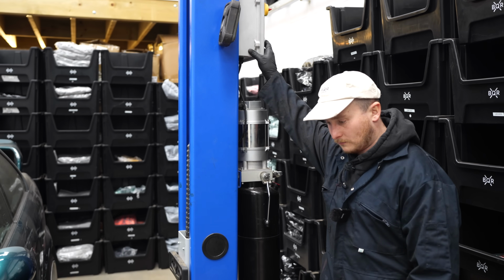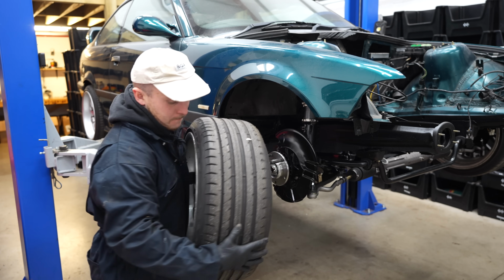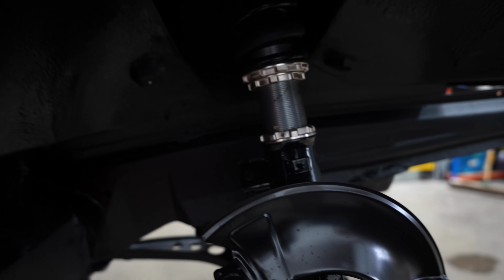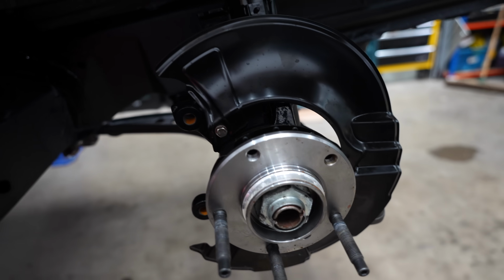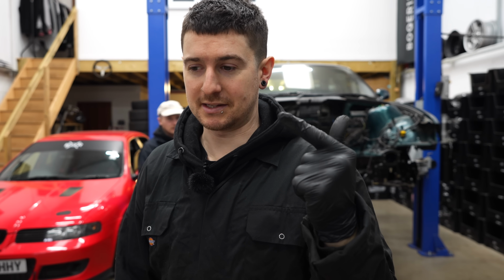First thing, this car is missing brakes. So we've got everything brand new. We've got the suspension, dust shields, hubs, but yeah, we never got around to doing the brakes. We need calipers, pads, discs.